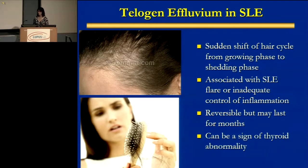And one thing that I always check for when someone presents with the telogen effluvium, especially if their disease seems under control, is to look for thyroid disease, because thyroid disease is very common in lupus patients.